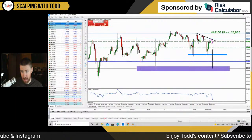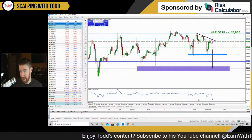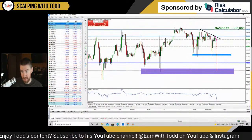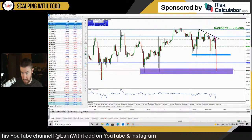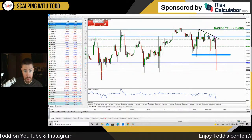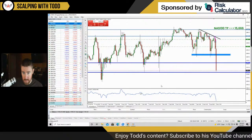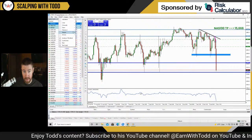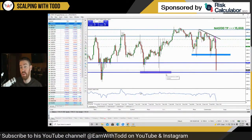One thing I know for sure, it would be dumb to put a FOMO sell in. That would be very, very dangerous. All right, let's tighten up this wick. The market is telling us something right here on these wicks. It's telling us something.